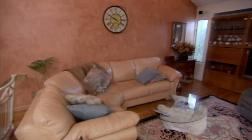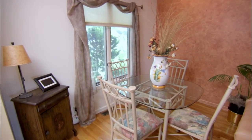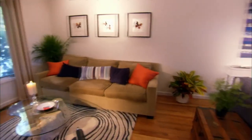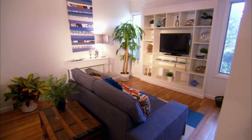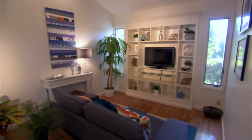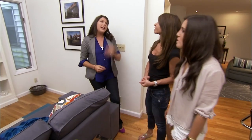Because before, that was an area that you weren't even using. You never played games on that table. It felt really small. And now you have one area for entertaining and another one for watching television. When you're selling your house, it's all about showcasing how you can use a room. And now you've got a seating area, a TV area. So what do you think?